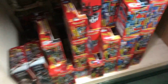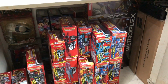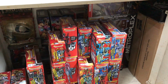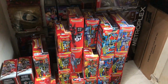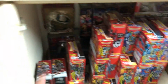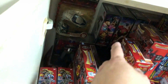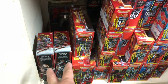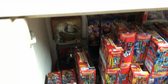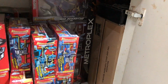Okay, and in this cabinet, I've kept the Takara Tomy figures and some of the figures that I really didn't plan on taking out of the box after I reviewed them, put them back. So a lot of the Legends Takara Tomy figures are here. I got MP10 right there, the Hasbro version. The Trilogy Deluxes are there. As you can see, these are the last two Last Knight figures I have. Revenge of the Fallen Sideswipe, which I reviewed as well. And you get more Legends figures right there.